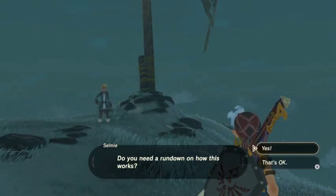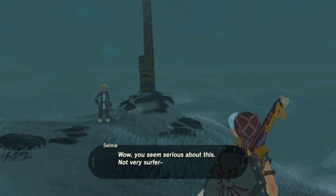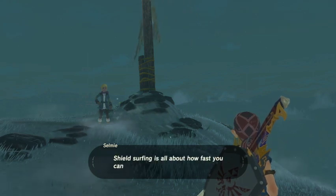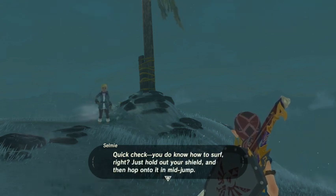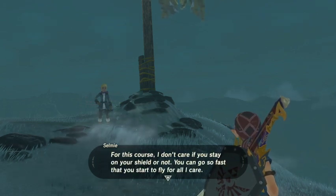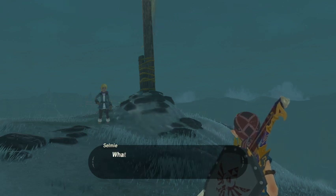Do you need a rundown on how this works? I do. I messed it up last time. Wow, you seem serious about this. I'll boil it down for you. Shield surfing is all about how fast you can make it to the bottom of the hill. Quick check, you do know how to surf, right? Just hold out your shield and then hop onto it mid-jump. For this course, I don't care if you stay on your shield or not. You can go so fast that you start to fly for all I care.